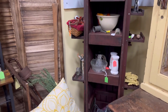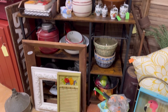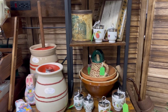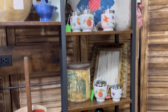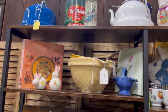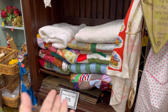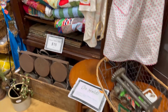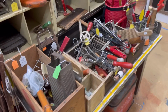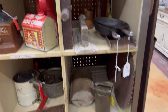But she has a wide collection. I'm going to say a little bit more rustic decor than I typically carry. I do love rustic, but my husband doesn't, so I've never been a collector of it. Susan also always has a beautiful selection of quilts. Looks like she's running a little bit low right now. And a lot of great kitchen gadgets that are all rusty, crusty, and fantastic.